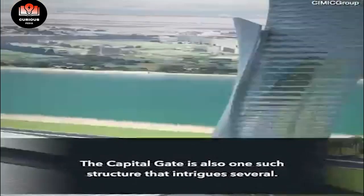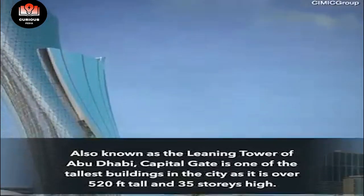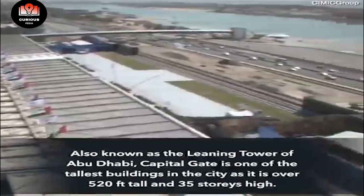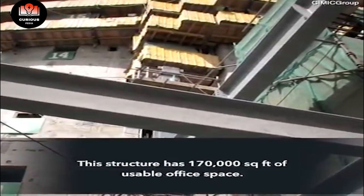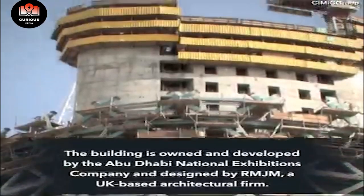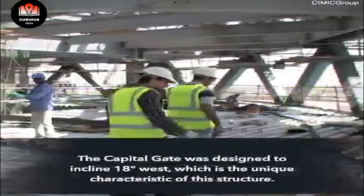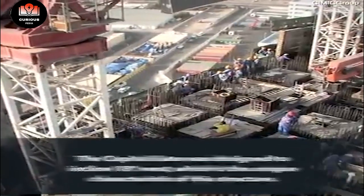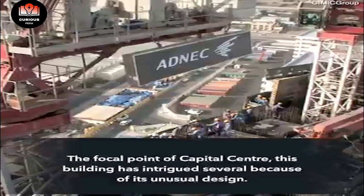The Capital Gate is also one such structure that intrigues several. Also known as the Leaning Tower of Abu Dhabi, Capital Gate is one of the tallest buildings in the city as it is over 520 feet tall and 35 stories high. This structure has 170,000 square feet of usable office space. The building is owned and developed by the Abu Dhabi National Exhibitions Company and designed by RMJM, a UK-based architectural firm. The Capital Gate was designed to incline 18 degrees west, which is the unique characteristic of this structure. The focal point of Capital Center, this building has intrigued several because of its unusual design.